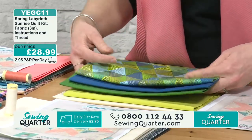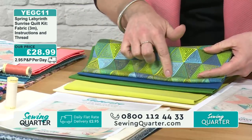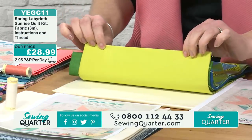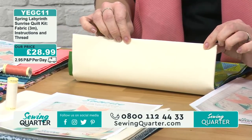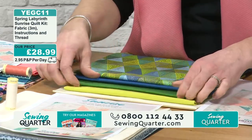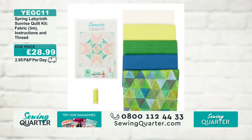Texture with the green, so lots of textures going on in here, because that's kind of like a chain or a rope, or like when you chain with your wool, it looks a bit like that. Then that lovely luscious green there, and then you get your meter, that's your meter fabric, so that'll do your backing as well, and then half a meter of everything else. I'm going to put the meter down the bottom so that I know that's the meter there. There we go, beautiful. And full instructions.